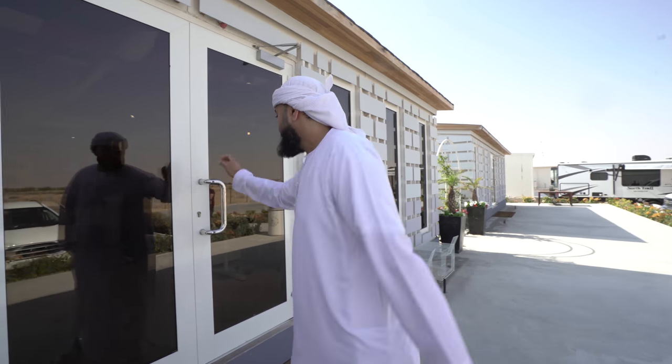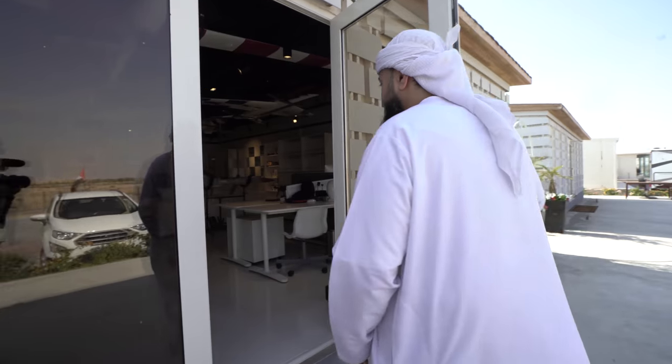By the way, correction on that. It's not a permit or a license, it's a registration. You must be registered in the UAE to fly a drone. So let's go see what kind of toys they have inside. These are not little toys, these are major.